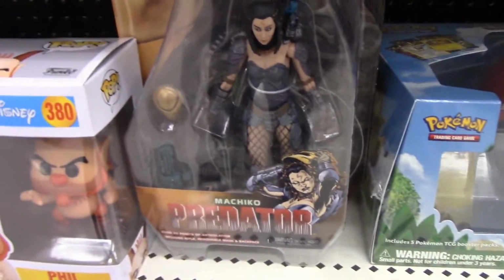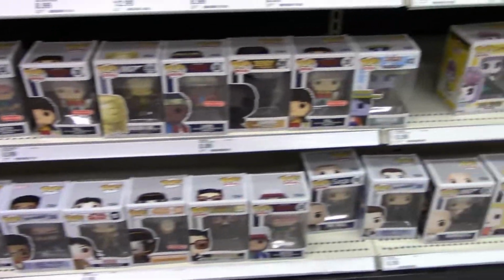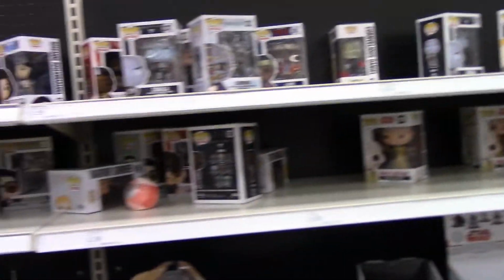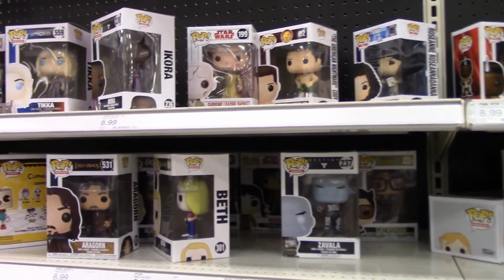There's that Macheko again that we saw from the last Target. But nothing really great here. I'm not seeing any chases on the shelf at all, so it's unfortunate. So I think that's it for this particular side of Target, guys. Stay tuned for more stuff for the toy hunt.